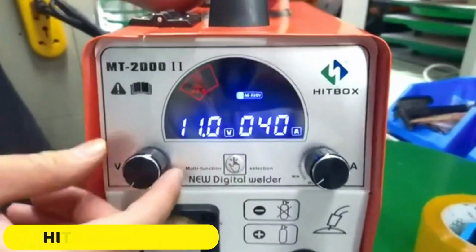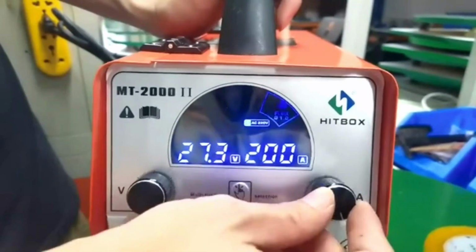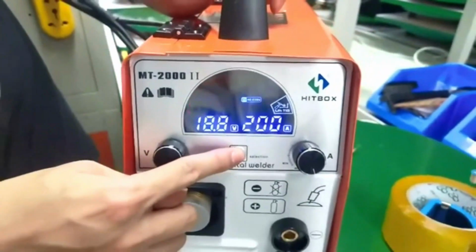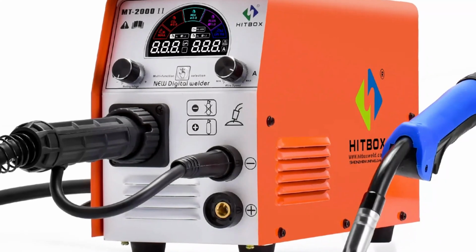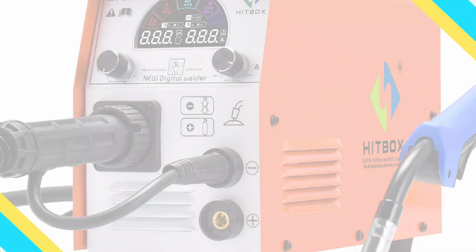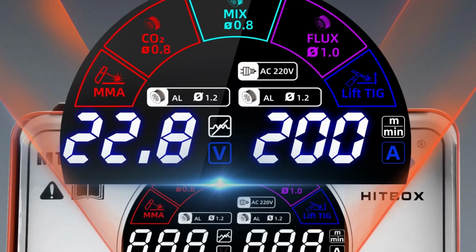Number 4. HITBOX MT2000 Welding Machine. The HITBOX MT2000 welding machine is a reliable choice for both amateurs and professionals. It offers powerful performance with an output current ranging from 30 to 200 A, allowing for various welding tasks. The machine's wire feeding speed of 3 to 18 meters per minute ensures precise control, allowing for accurate welds. It supports wire diameters of 0.6, 0.8, and 1.0 millimeters, providing flexibility for different welding requirements.